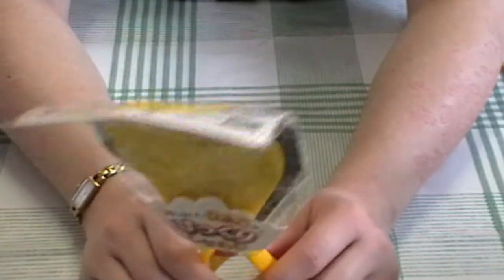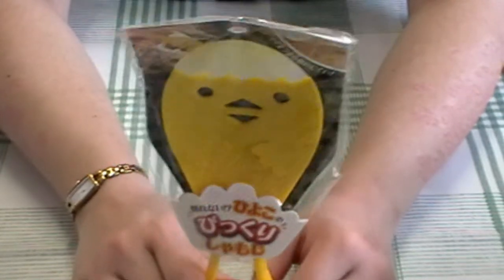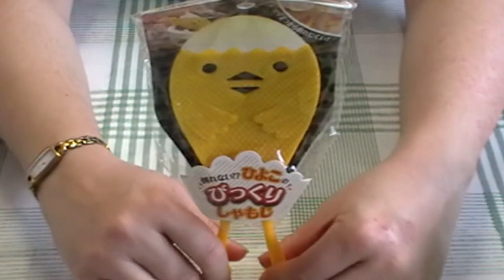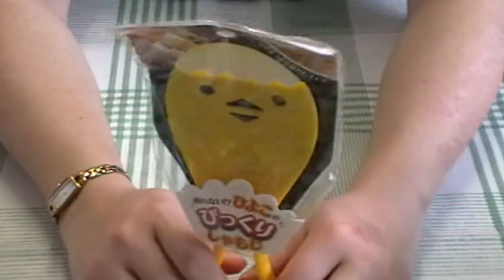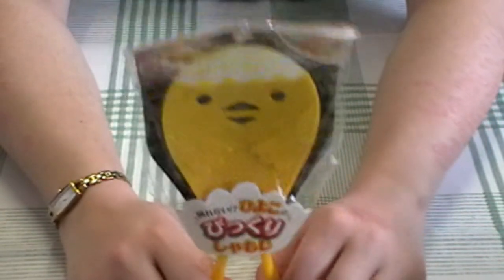It is bright and cheerful, and I can imagine it at the back of a kitchen counter, just stood there waiting to be used, like a little sentient soldier chick. So I'm gonna give it £3, which takes me to 16.